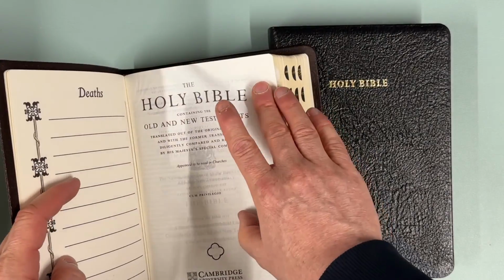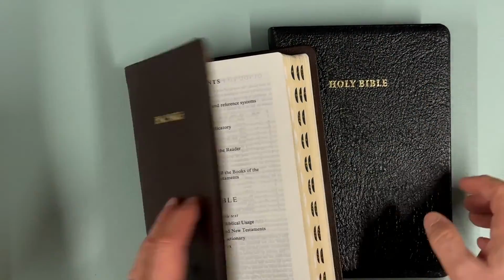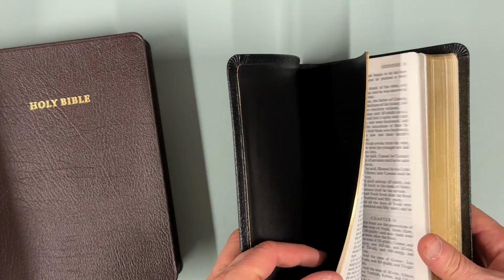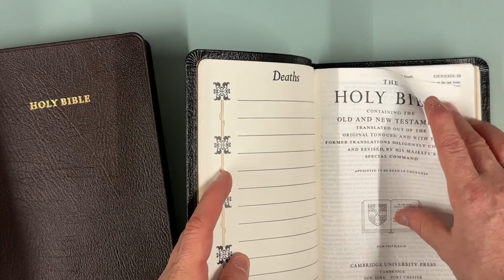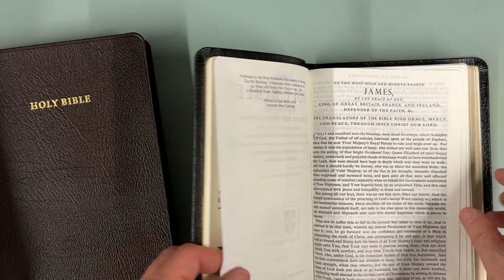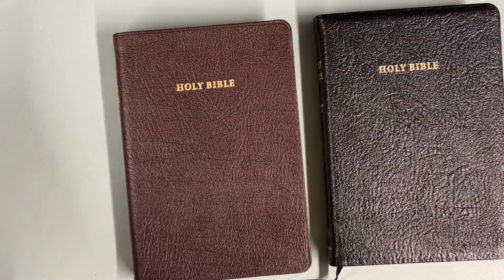And just so we know, let's have a look at the publication information. This is printed in the Netherlands and bound in the United Kingdom, that one. And this one is, let's have a look. This is printed in Great Britain, in Cambridge. So that's, again, printed and bound in the United Kingdom.